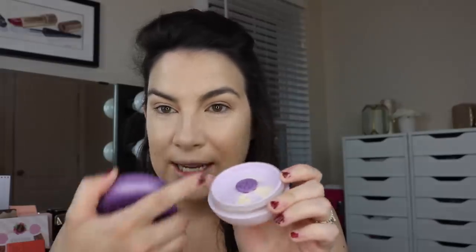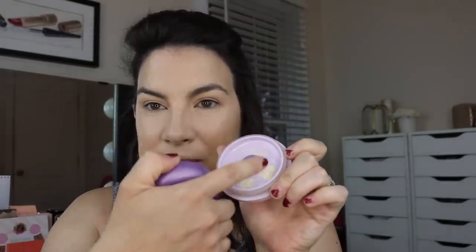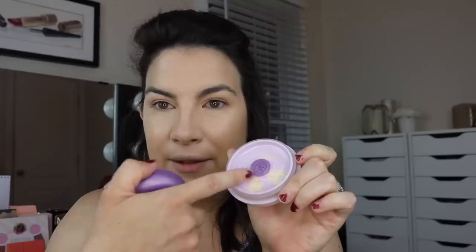For loose powder, I have this Tatcha, the silk powder, and I've had this on hand for actually quite some time, but I really haven't been talking about it too much in videos. It has this little thing here, and then there was a silicone ring that went around this, and I took that off, and now that's gone. But as you can see, the powder shakes out from there.